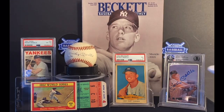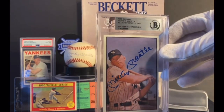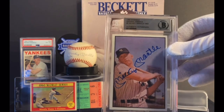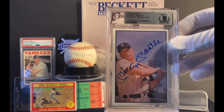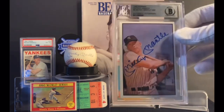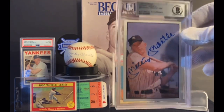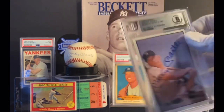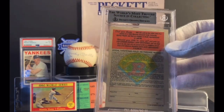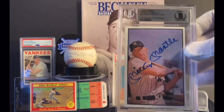But then to add a really nice signature. So you have the eye appeal and a really nice autograph for Mantle right across that card. Glorious. It checks all the boxes for me. If this was an actual 53 Bowman color signed by Mantle, I don't know, 30 grand? I don't even know. But this was much more reasonable. So there's a sweepstakes in the back. And that's my on-card Mantle auto.